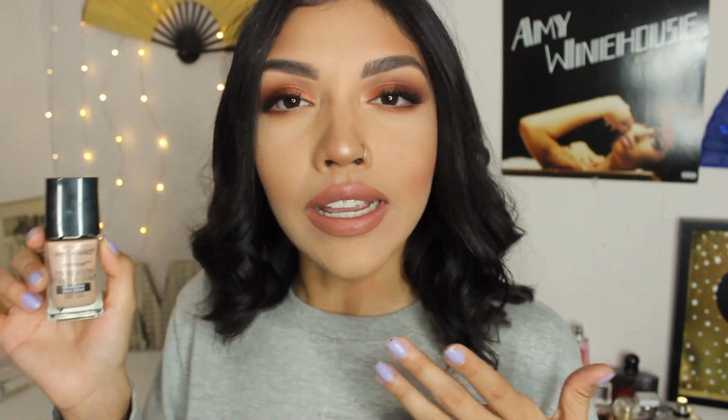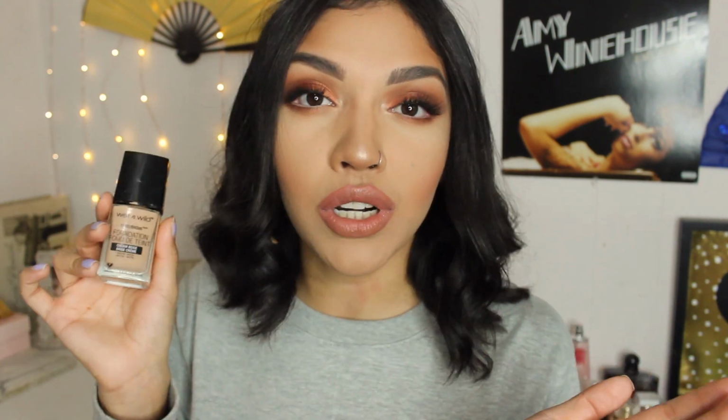It's not even touching $10, which is still crazy to me, because even if this foundation was $9.99, I would still purchase it. It isn't a mattifying foundation, yet it looks so matte, but not matte. It's a very nice demi-matte kind of finish, and it just looks so good. It makes your skin look so beautiful and flawless and blurred. There's tons to rave about. It's just so good, so if you guys haven't tried this out, please go try it out.